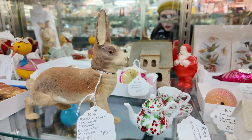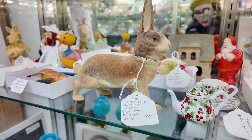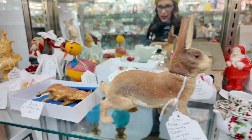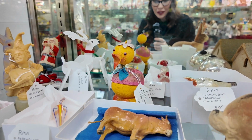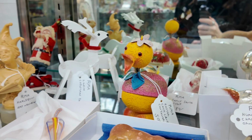Some candy containers. This is a flocked bunny. It says German glass eyes flocked as is for $180. And then you have that cute one in the back, the little chick. That is $50 for the candy container.